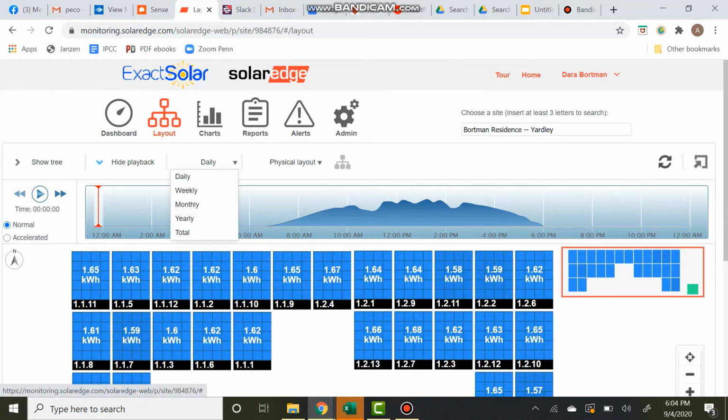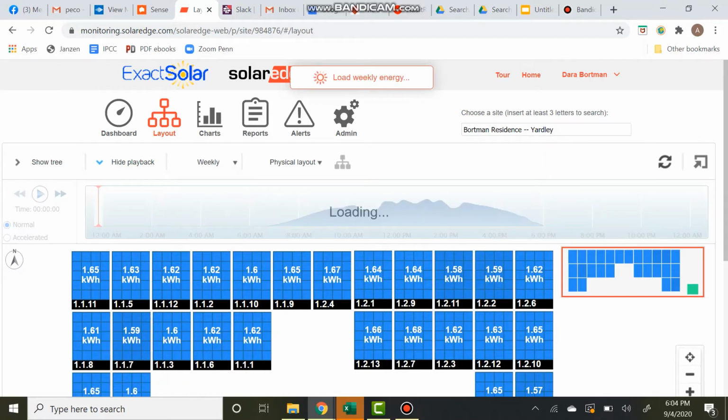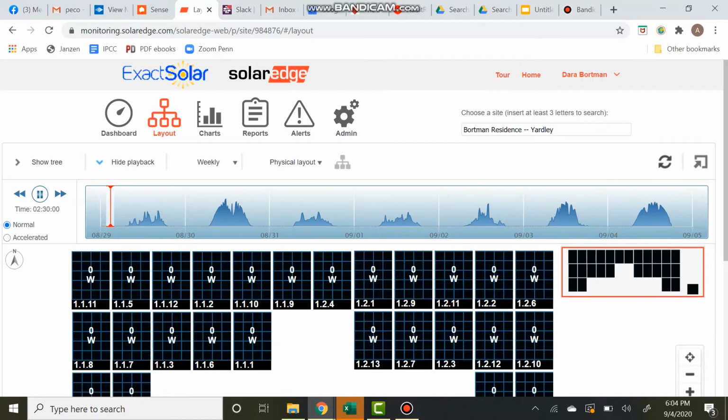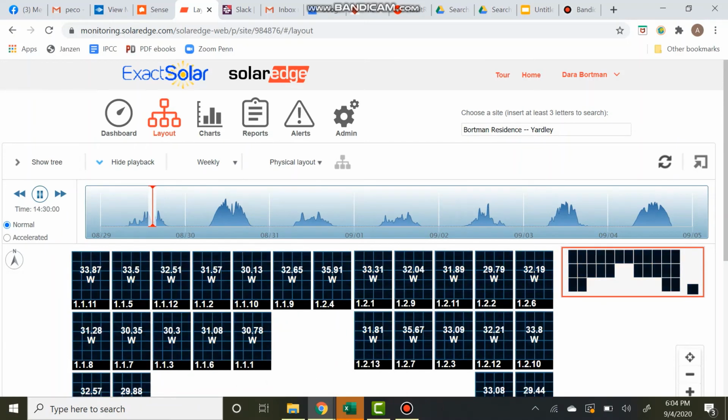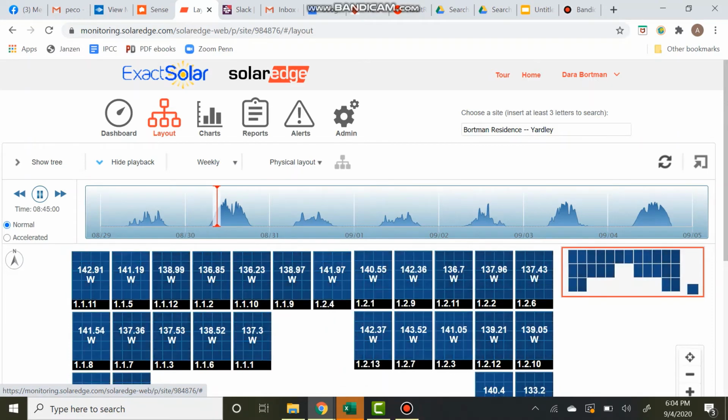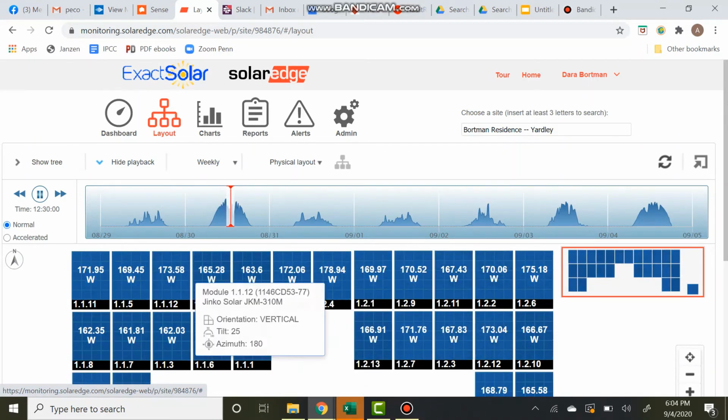You can even roll this back to the past week. Let that load up, and so you can see here. So there's, I guess, 7 days ago, a little bit cloudy. 6 days ago, nice sunny day. Then we've got another cloudy day in here, and what you can do is just play through that, and it will show you, even again at a panel level, how panels are doing. On this cloudy day, we can skip ahead to this sunny day. We can see all of our panels producing.